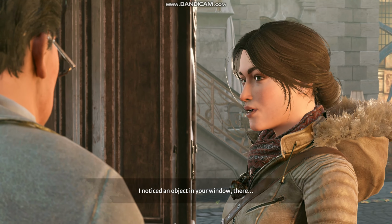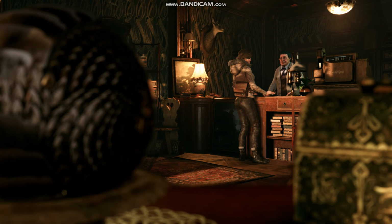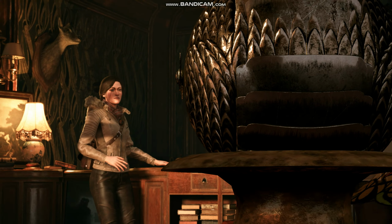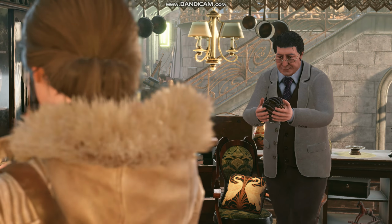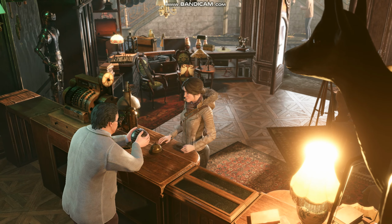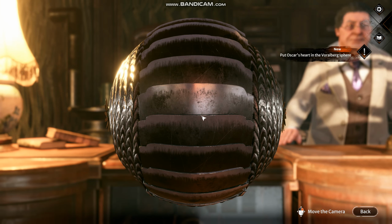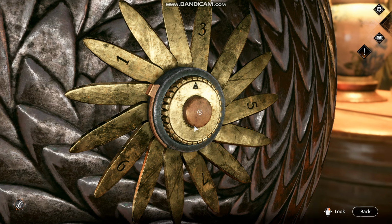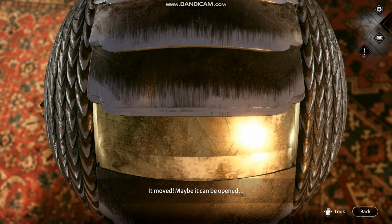Actually, there is. I noticed an object in your window there. A strange metal sphere which might work with an automaton mechanical heart I have. Yes, it's an authentic Vorarlberg. Do you mind if I try it? No, not at all. Let me get it for you. Here you go. Thanks. It moved. Maybe it can be opened.